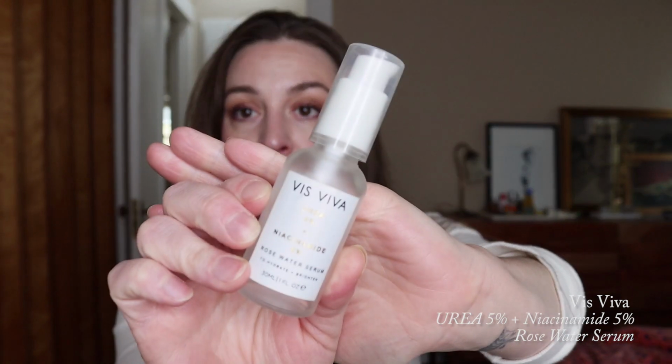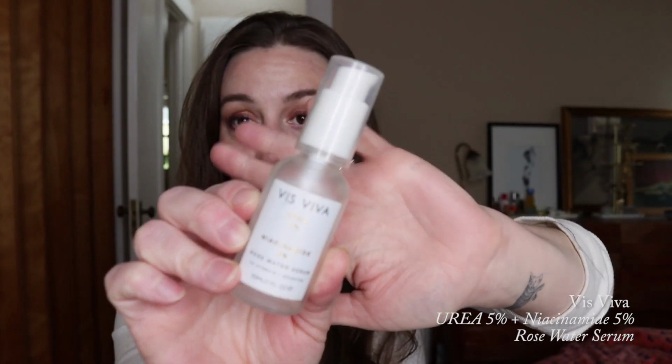This is from Viva. I've tried two other products. This is their Rose Water Serum. It has niacinamide in it, and I really, really liked this quite a bit. The retinol product I tried from them that's somewhere in here was okay. Didn't really see much results, but I really liked this. I like niacinamide products. I get very congested skin, and this was one of my saviors during the first year of the pandemic when I got a lot of mask acne from masking all the time, and this really helped with that.